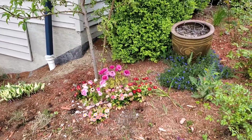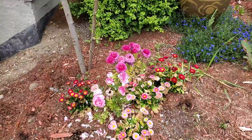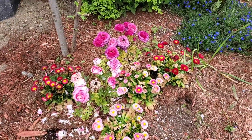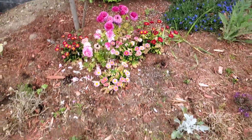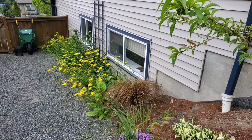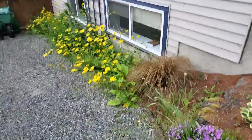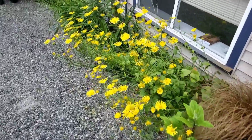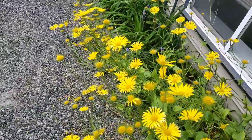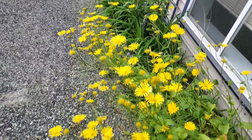A few Ranunculus are still blooming with the English daisies. They're past their prime, but there's still some color there. And then down here we have leopard's bane and some stargazer lilies. The leopard's bane is also starting to go a little bit past its prime, but it's still a nice pop of bright color in this corner.